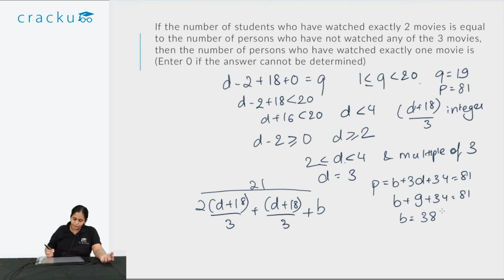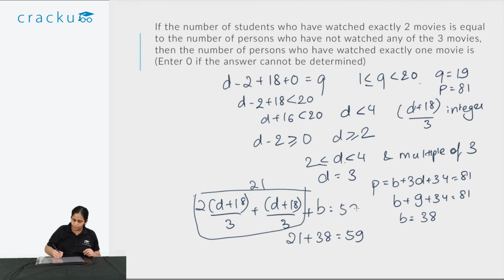So what is the number of people who have watched exactly one movie? This is 21 plus 38, that is 59. So this part is equal to 21 and this part is equal to 38. So the total is equal to 59. So the number of people who have watched exactly one movie is 59.